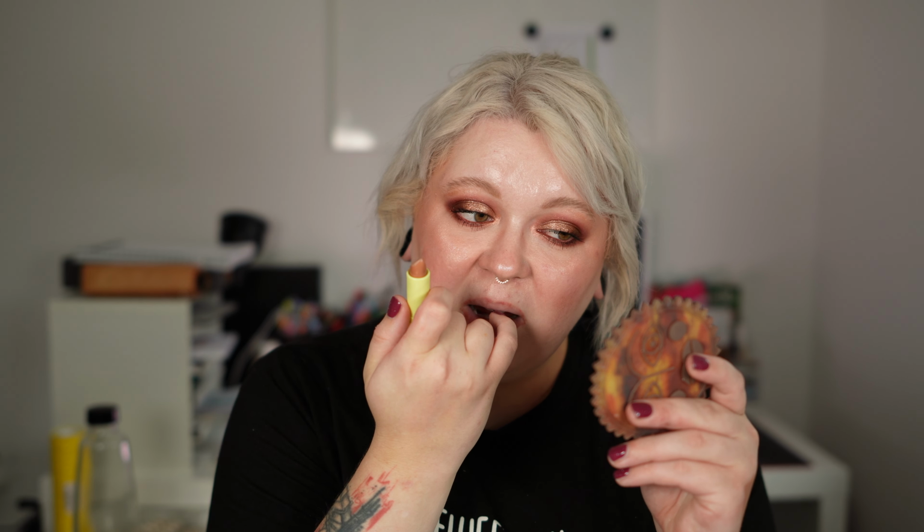And let me apply this now for you on my lips to show you how this changes as soon as it touches my lips. Can we ignore that line here of the red lipstick? Is this a problem now? Should I remove that? I can't get it off properly. That's the best I can give you. I think it's okay.